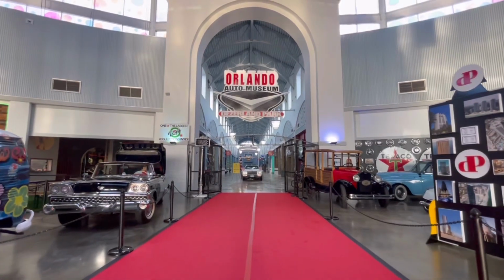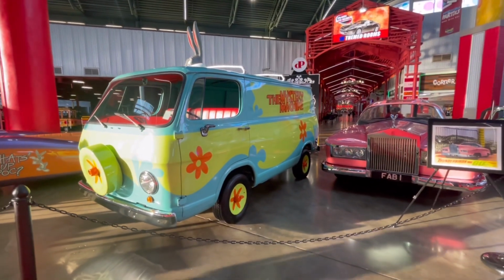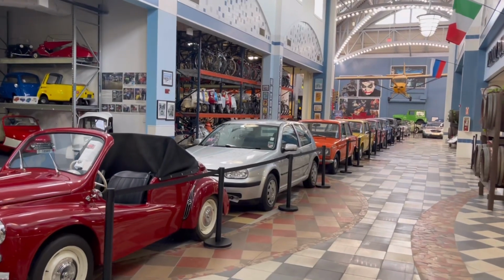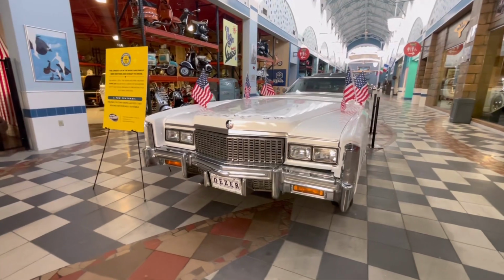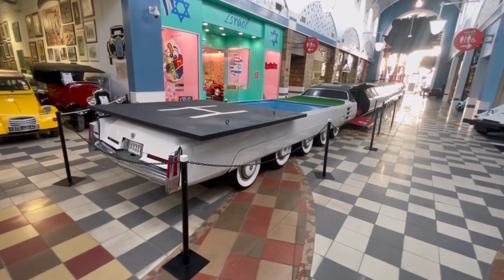Welcome everyone to one of the most unique, bizarre, and cool car collections in the entire world. This is Dezerland in Orlando, Florida, and it's just part of one guy's car collection. Now, this is, of course, not just any guy. This is Michael Dezer. He is a billionaire that just loves cars. And he's got some rather unique tastes, like the world's longest car, for instance.